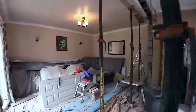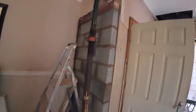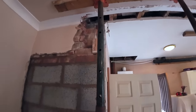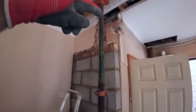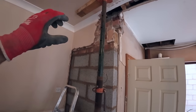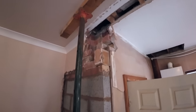And here's the other hole. You've got 250 and then 150 lintel, so we're going to have to notch that lintel out. But I've just looked above, there's nothing above it, there's only 1, 2, 3, 4, 5 courses of brick, so we can notch that and it's still going to have a good 100 mil left on the wood. Pity we didn't have the sawzall with us. Yeah, so again, that's all ready, just a bit of trimming to do, a bit of patching.